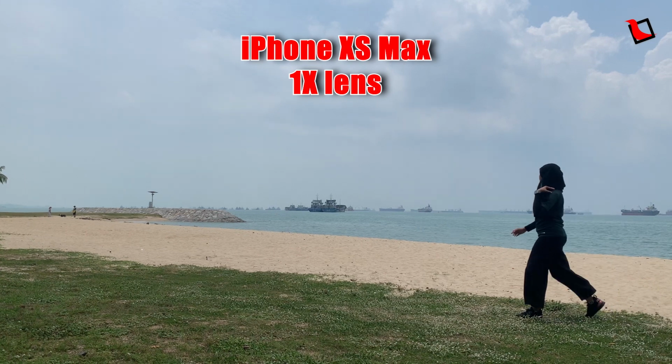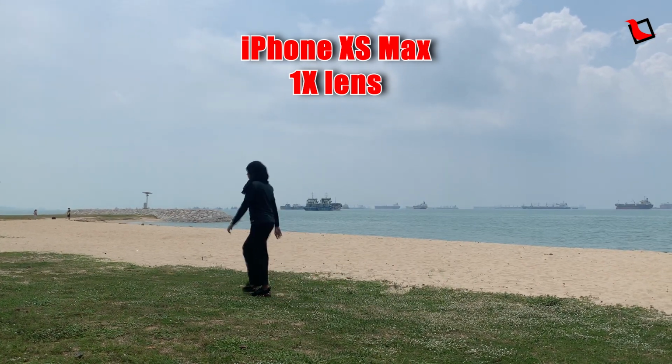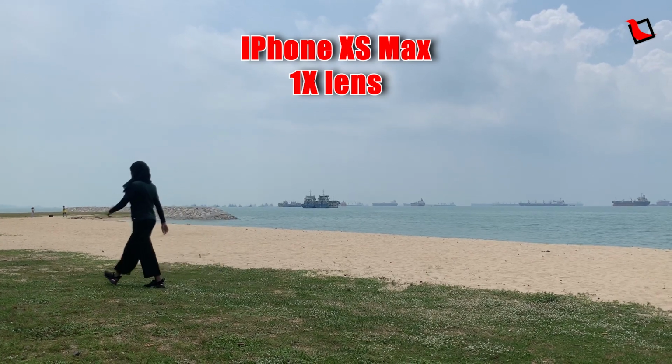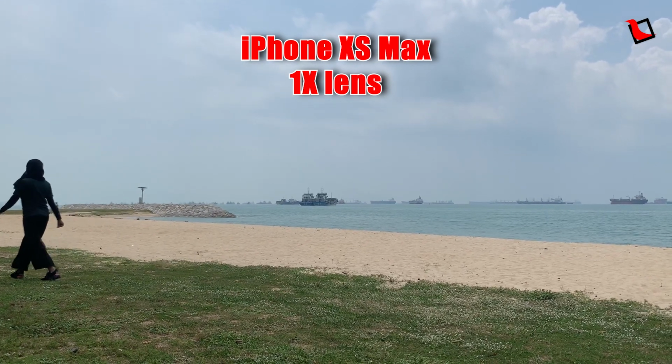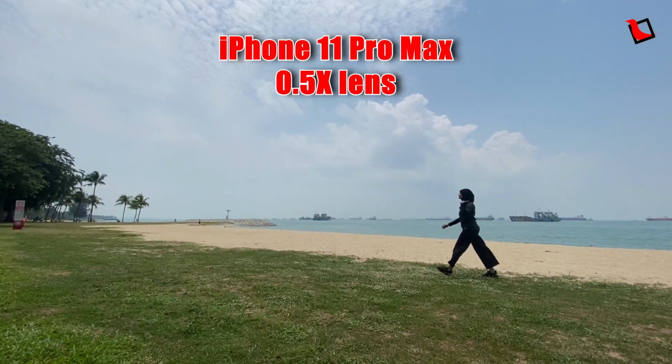I won't go into summarizing what the test results are, but I'll tell you what probably are the most important things, at least to me. Now, the first thing is the 0.5x ultra-wide lens. The 10S Max doesn't have it, and I remember how handicapped I was trying to take landscape and property interior shots. But since the 11 Pro Max, we have that already.